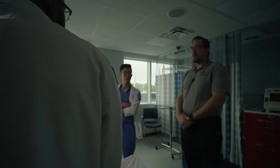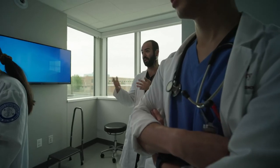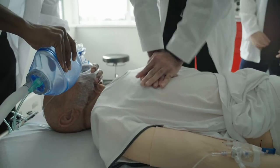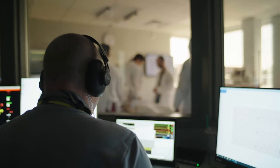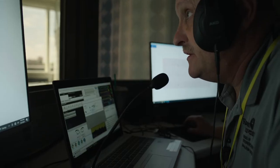When a student's engaged in that environment, from a faculty perspective, we try to stay hands-off. Sometimes, faculty will be embedded in the room and we'll be there to play a supporting role if things get hairy. And then also there's the person behind the scenes controlling the mannequin from a control space. You need to get deeper.